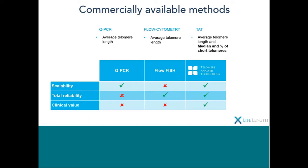All of us will remember from our math that when you do averages, an average is greatly influenced by an outlier number, whereas the median is the central value of your data set. Now, this is relevant because it's the shortest telomeres in the cell that cause cells to become senescent. And so if you look at averages, you're never going to see that information.